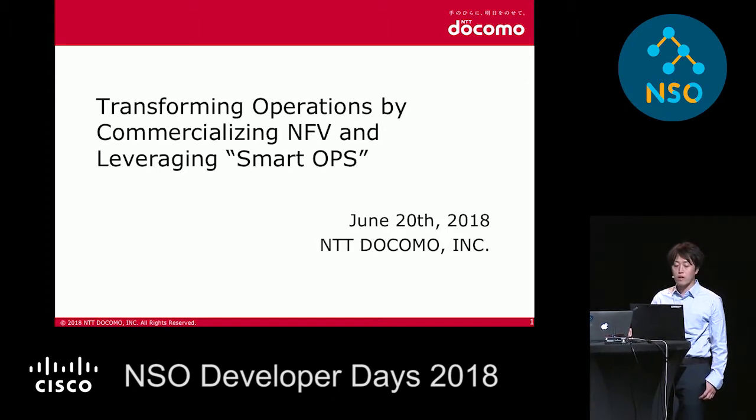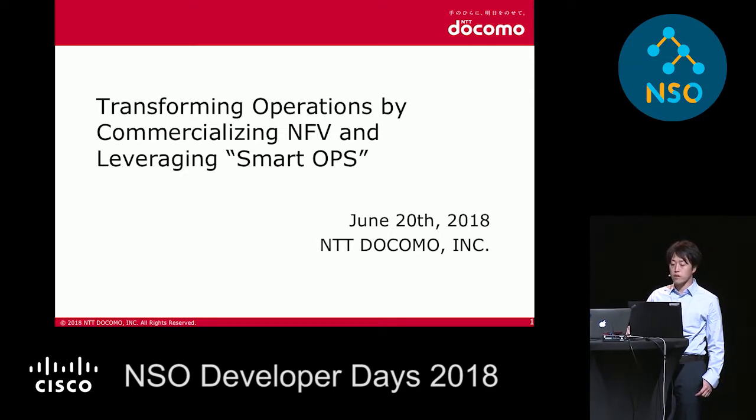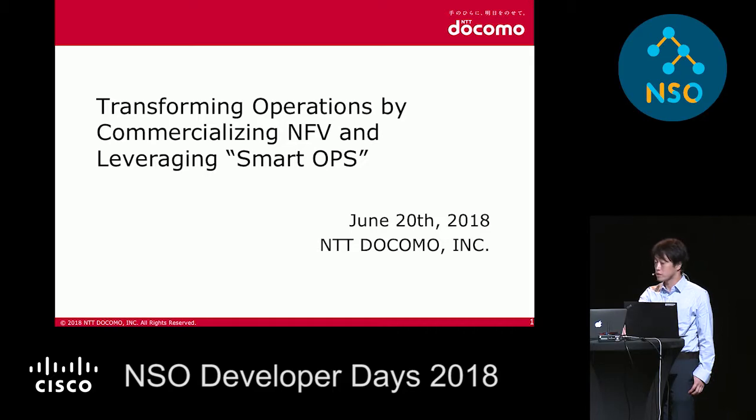So today, I'd like to talk about NFV in NTT Docomo and a plan of next generation OSS. We have the plan to maximize the value of NFV using our next generation OSS. We call it Smart OPS.